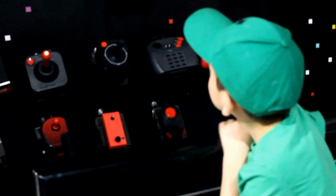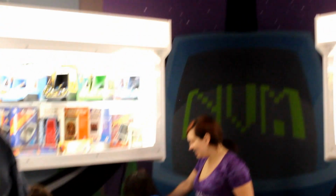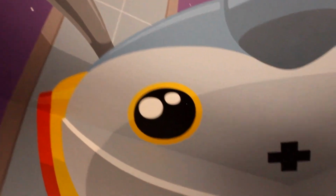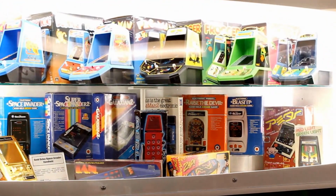So as you walk in, you're kind of entering a game scene. You have Flip, our mascot, here watching over us. He's made up of joysticks and plugs, outlets, all sorts of buttons and gadgets. You'll see your old school handheld games like Frogger. You see the children here that are playing the games.